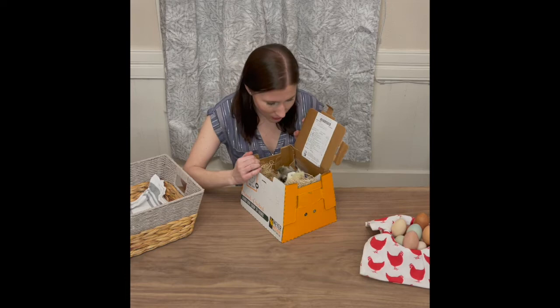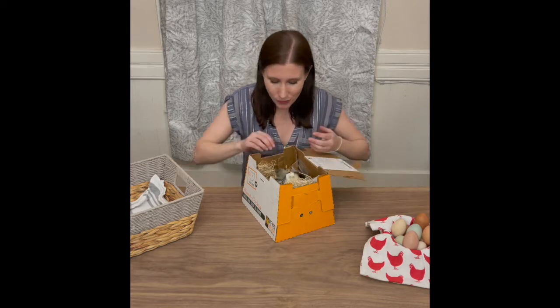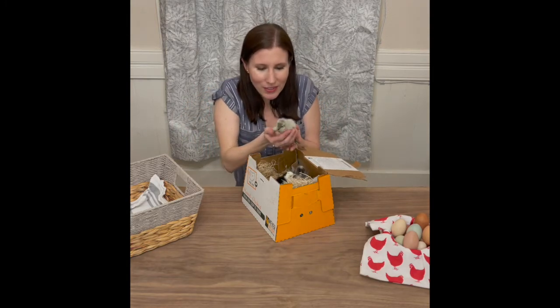Oh my goodness, they are so cute. Look at that. It's just a tiny ball of chickens. There's 8 of them in here, and I even have one rooster. I've never had a rooster before, and I'm super, super excited for him to grow up and protect my girls. Oh, look at this guy. It's so feisty.